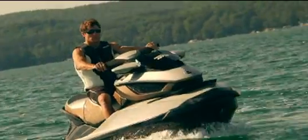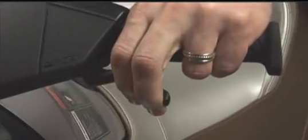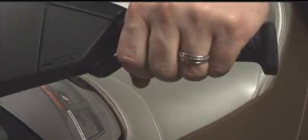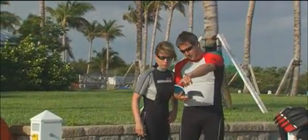Should a situation arise where the operator must stop or accelerate quickly, the slow speed mode can be disengaged by pulling the IBR lever to brake or by depressing the throttle lever to accelerate. Consult your operator's guide for more details.